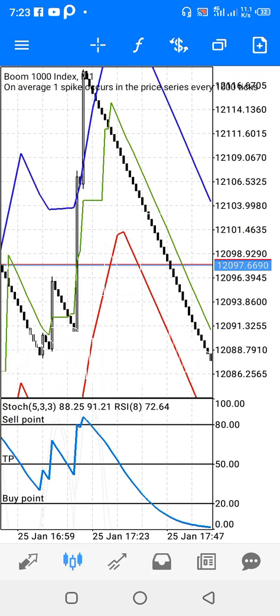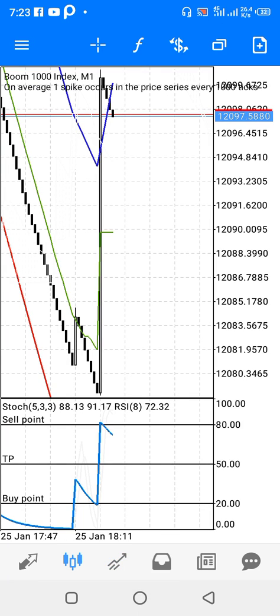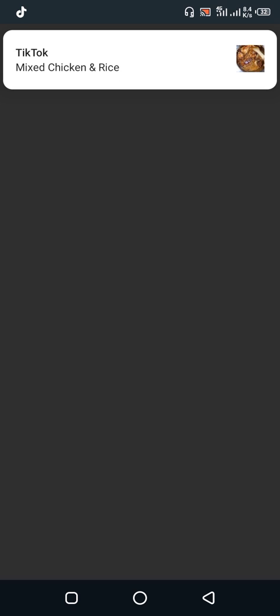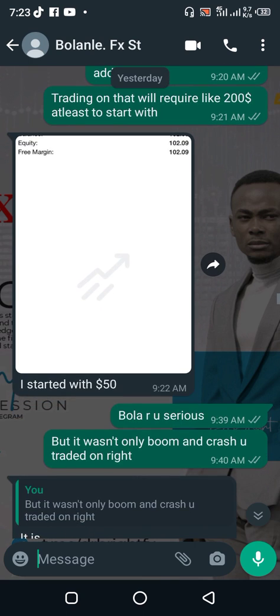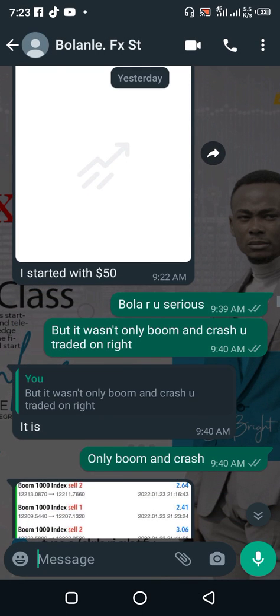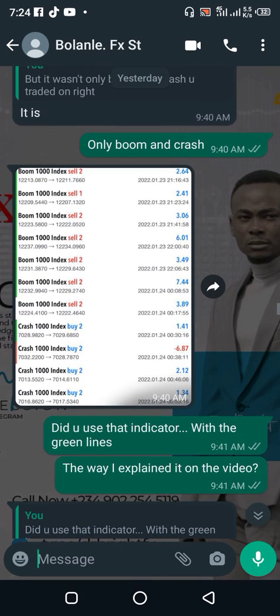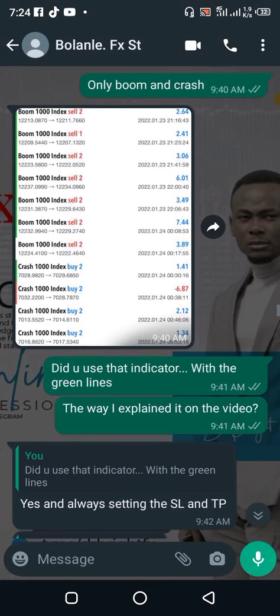So I'm going to be taking live trades here. But before that, I'm going to show you guys testimonies from this strategy from people who have implemented it already. A person on my WhatsApp came and said, I started with $50 and now I have $102 in my account. I said, are you serious? Was it only Boom and Crash you traded on? Yes, it was only Boom and Crash. And this was it, $53 profit from a $50 deposit.